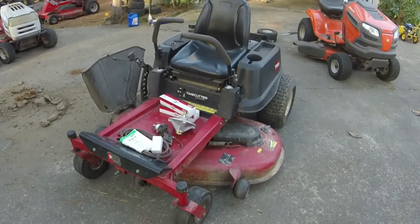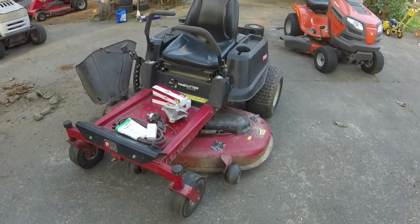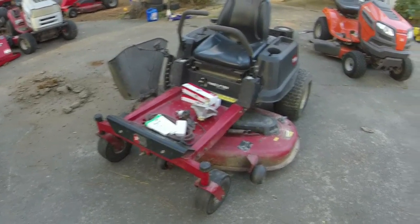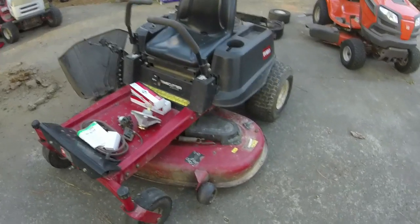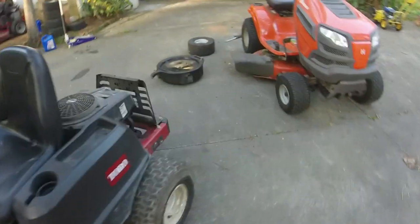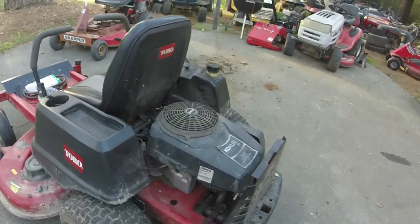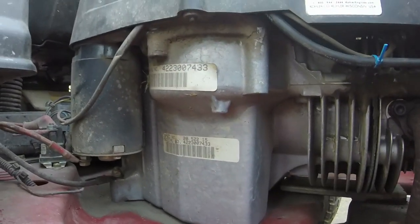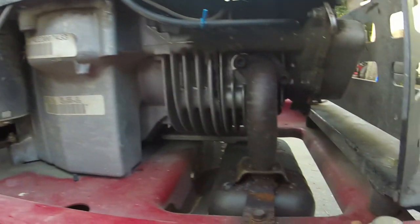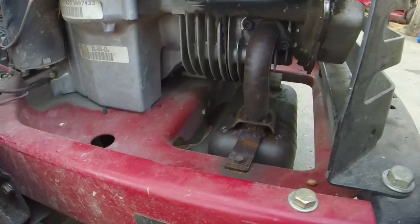This is a Z5000 Toro Timecutter. It is around 2006 to 2008 model year. It has a Kohler Courage 21 on it, which I learned that the block has been replaced on it. And as you can see, it's just got a little bit of dust and stuff in there, but no crazy oil leaks or anything like that, especially for a Kohler Courage single.